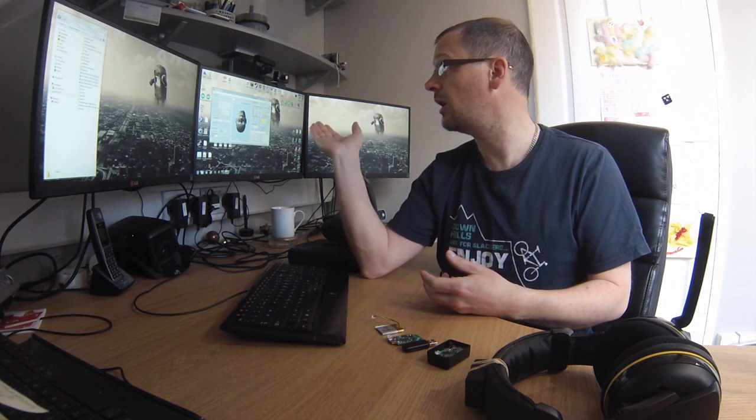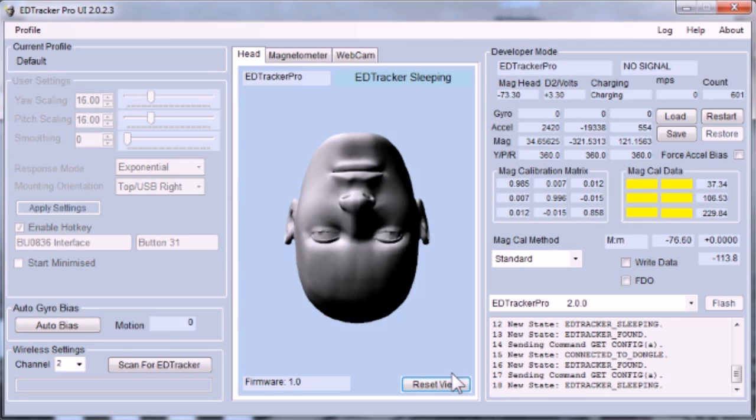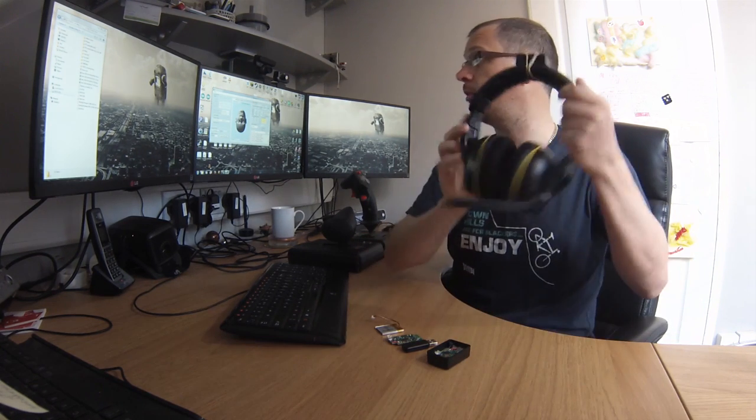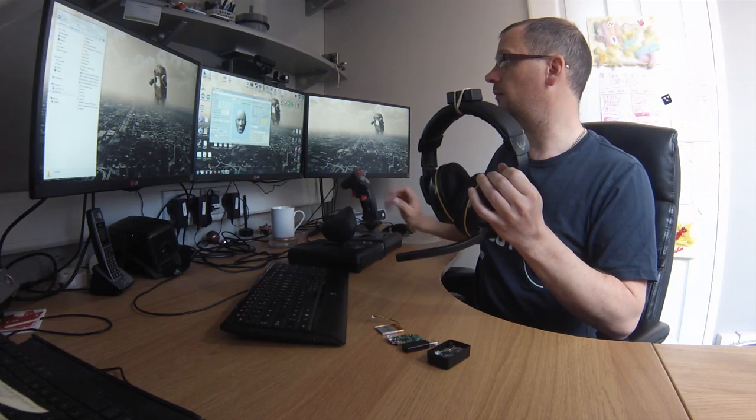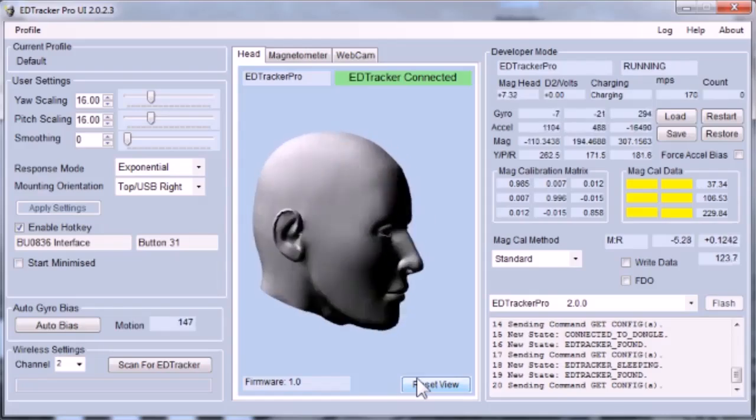The final product will have an on-off switch. The prototypes don't at the moment, but what it does have is a low power mode. When it senses that it's been sitting for 2 minutes, which you can see now on the screen here, it's got EDTracker sleeping. After 2 minutes of no motion, it goes into a low power mode, turns the wireless off, saves battery, and that's how it can keep the battery going for about 2 weeks. To wake it up, you just pick it up, give it a wiggle, there we go, and it wakes up. Just have to recenter it, and away you go. Wireless EDTracker.